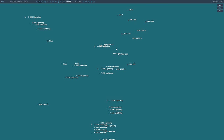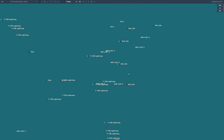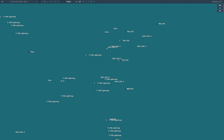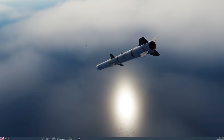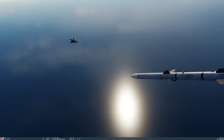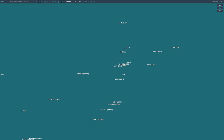Definitely a quick one. So many Japanese and Italian planes up in the air at the moment. SM2s are out for the Lightnings. Those guys not even sure what they're doing, but they're doing a thing. This is tracking this guy down. MiG-29K about to be destroyed. Can't dodge that AMRAAM, sir. Boom! Oh, I thought it was friendly fire for a minute.